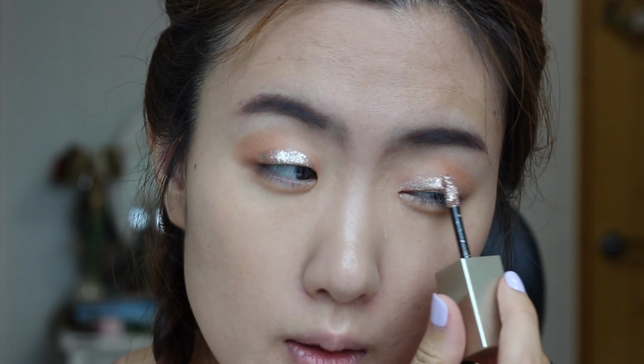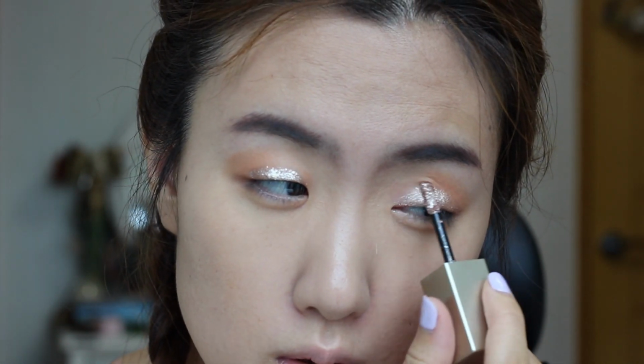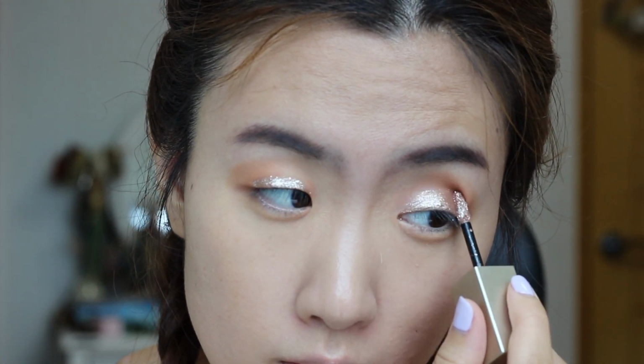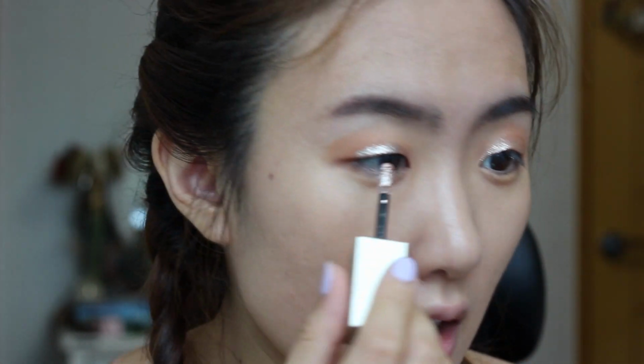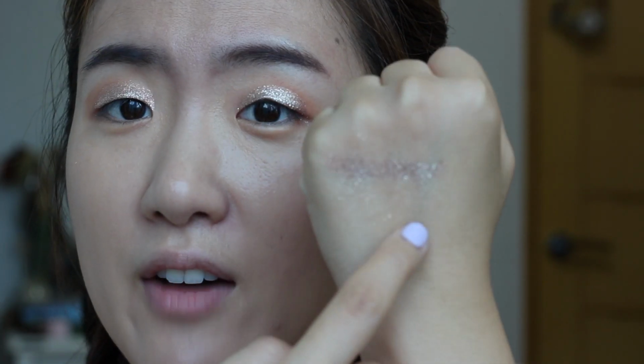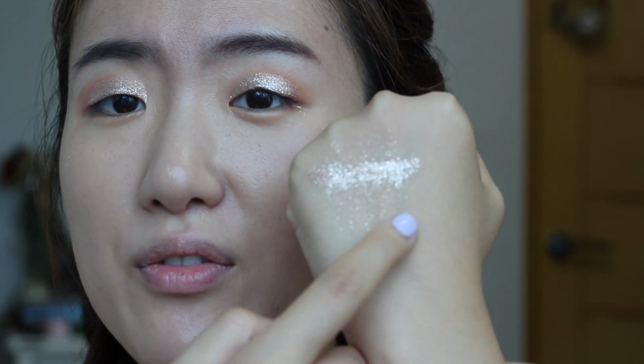If you are those kind of people, then you're just going to build it up and bring it up more, up to the crease so that you see it clearly, right? I'm just going to show you by doing so how good they are in staying put. See, I have all these glitters fallen off. Not too good.